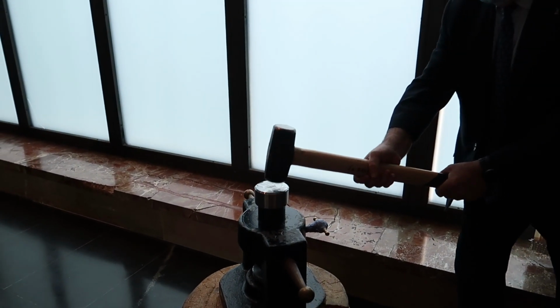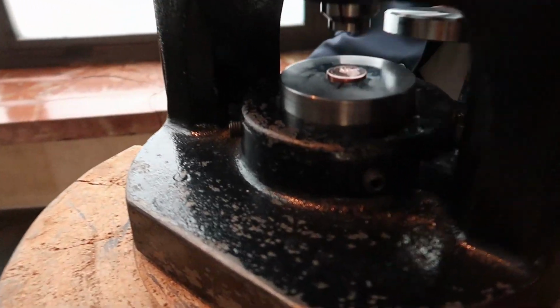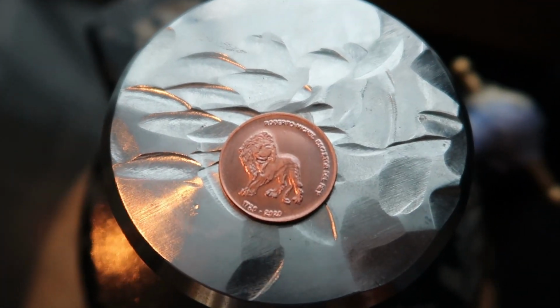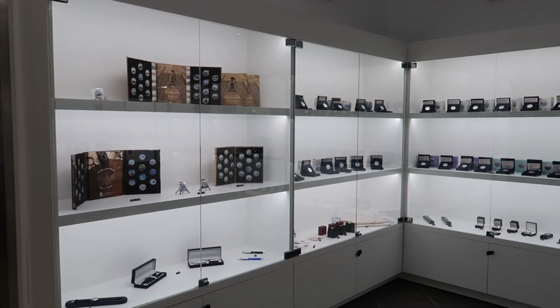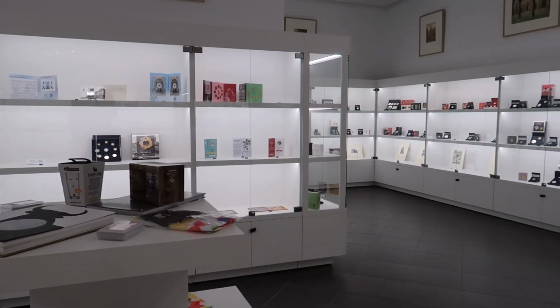So the clerk of the mint swung the hammer for me and minted one token. One lion. Gracias. When you're finished with the visit of the museum at the end, there's a huge coin shop of the mint.